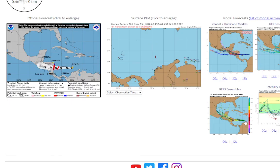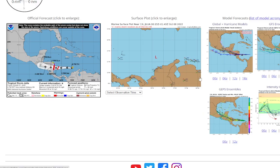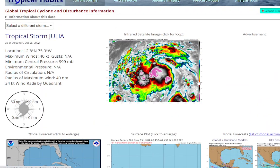And if we look again, that's the GEPS ensembles. And if we look at this, you can see some of the models even take it up to hurricane strength. So I think it will probably become a Category 1 hurricane. The biggest risk, I think, though, is going to be the flooding for this. So we'll follow this as well.